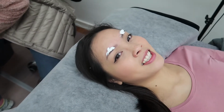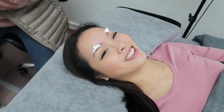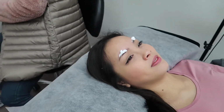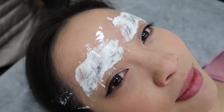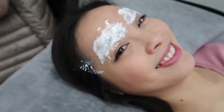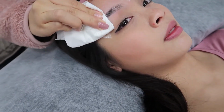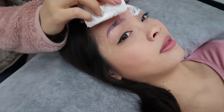Numbing cream for 10 minutes. Just give me the job. You've got white eyebrows now. Glad wrap on her forehead for the numbing cream. Wiping it off. Mm-hmm. You actually have hair, it's just sparse.